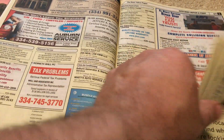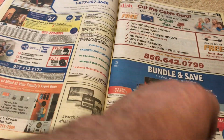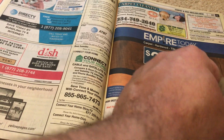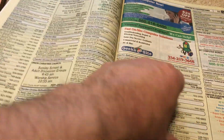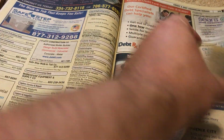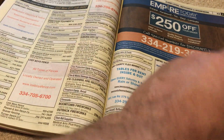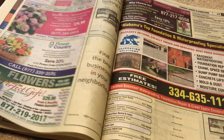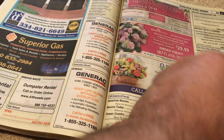There was one page of lawyers on the other phone book. Collision repair. Car stuff. Security. Entertainment. Direct TV, dish, cell phone stuff. Chiropractic. Lots of medical stuff. Lots of churches. Lots of debt consolidation. More drug and alcohol treatment. Lots of drug and alcohol treatment. Do you get a sense of how things have changed?